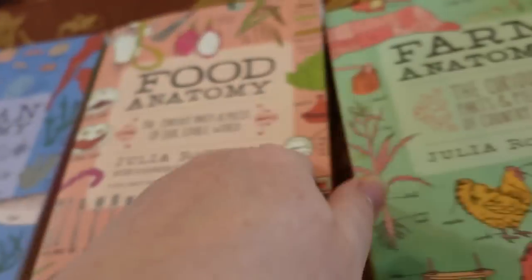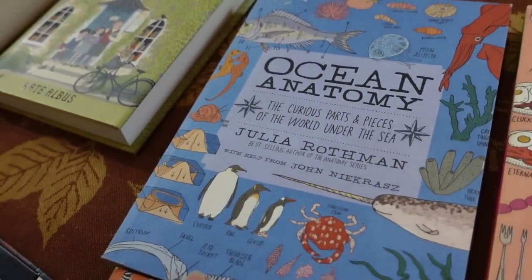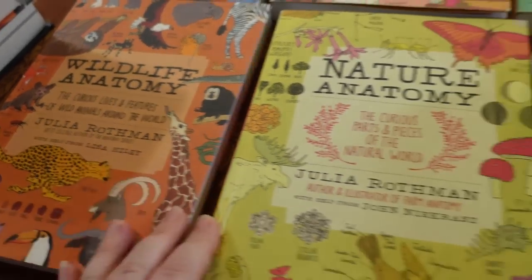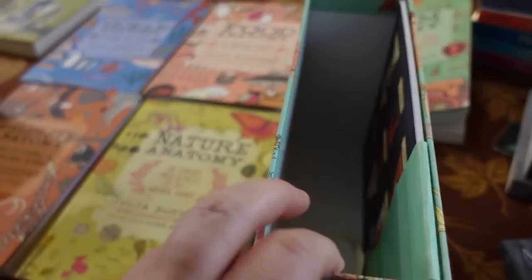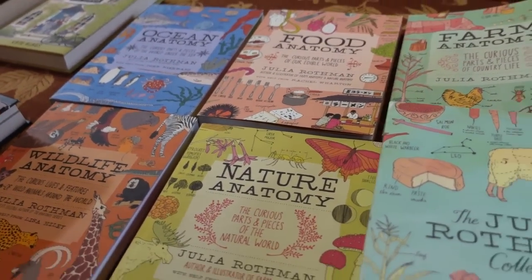So there's a farm one, ocean, wildlife, and you can get these in a set also. We got some of ours as a box set. So those are really neat to have.